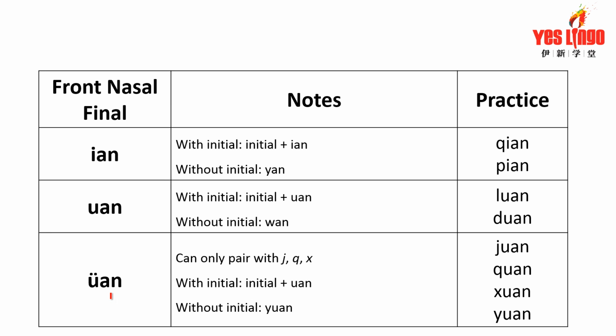When it's not preceded by an initial, it's spelled Y-U-A-N, yuan. And also, one thing to note is that the only initials that can possibly be paired with this final are ji, qi, and xi. So when these initials are paired with this final, it just becomes the initial plus U-A-N. Now, speaking of initials, let's go ahead and practice these syllables.